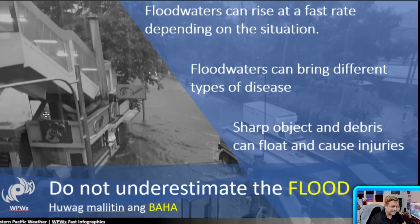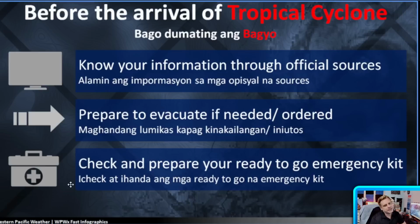So once again, going back to, floodwaters can rise at a fast rate, so just be smart, even if we don't get a named storm. And at this time, if you haven't done it already, it's mid-July. Prepare to evacuate if you do need. Check and prepare an emergency ready-to-go kit. That's the key thing. And know your information from official sources.